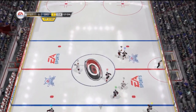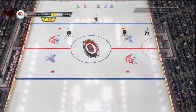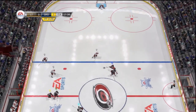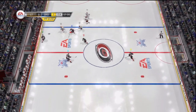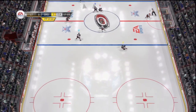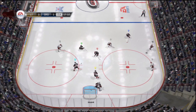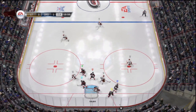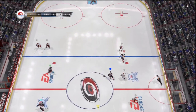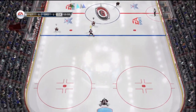Forsberg to Norris. Breaks up the offensive charge with that poke check. Kavana. Up the gut to Jokinen. There's an offensive opportunity. Up the wing, he's got that one on the tape. Zaba. Through center ice to Jokinen.